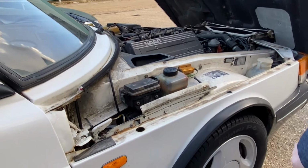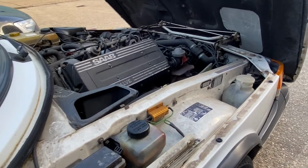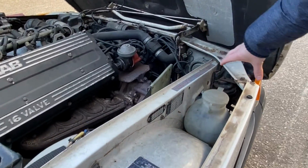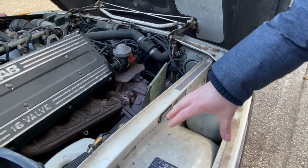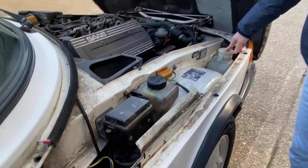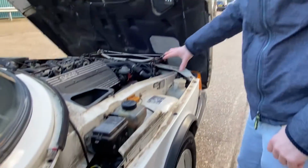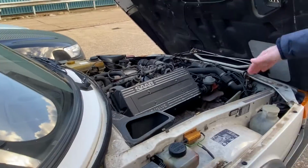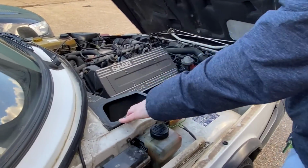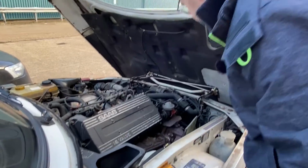This is a very complicated or complex arrangement of design in the front of this car, isn't it? Because we've got these little cubbies almost in the side of the wheel arch where equipment is put. So you've got, I think that's a washer bottle, power steering fluid, some electrical stuff, and it's the same on the other side. And then there's a bulkhead here, which then houses inside it the major mechanical components, engine, etc.